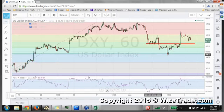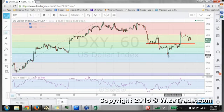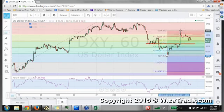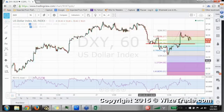I would imagine here that this dollar will find support as we get down to 95.75. Okay, 95.75. So let's just hope the dollar gets down here today.